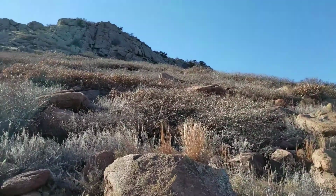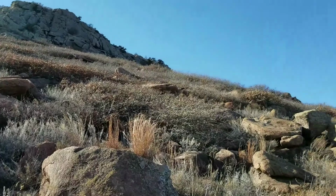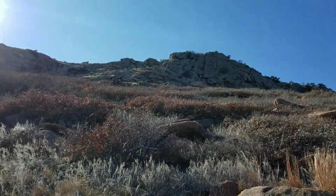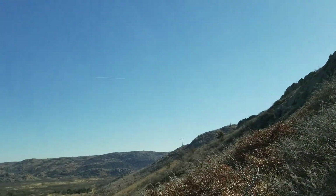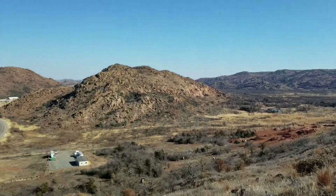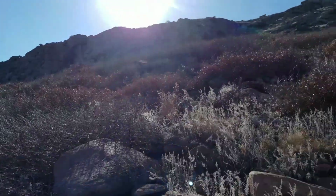Anyway, it looks like I gotta maneuver some shrubbery and stuff here, but good thing is it's cold and it's dead, so, well, dormant, not dead. But, so it looks like I'll probably have to zigzag a little bit through that until I get to that rock face up there. It's steep, but it's not bad. Actually, not as bad as it looks. But, still on my way up. Shouldn't be much longer.